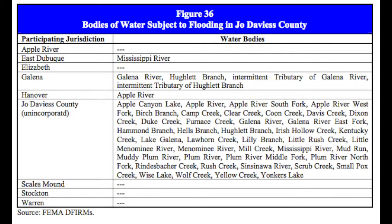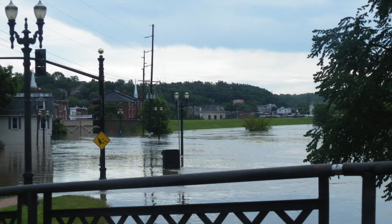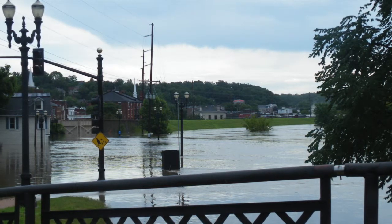The 2013 Hazard Mitigation Plan notes the water bodies that tend to flood in the county. Riverine flooding is not the main problem, however. Flash flooding throughout the county has caused the most damage historically. The $8 million plus in property damage incurred during the July 2011 flash flood is a good example. While we have many waterways, we have fairly small floodplain areas, and these are generally not developed. However, there are notable exceptions, including the cities of East Dubuque and Galena.